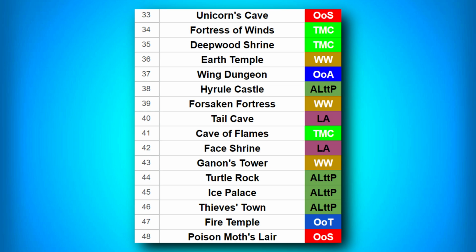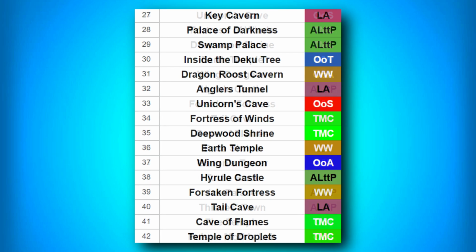I'm kind of mixed on it, like I said. And then obviously Fortress of Winds I like a lot for how it's laid out and its exploration, and some of the puzzles in there are kind of neat. So when I look at all those, I feel like I do like all of those better than this dungeon. So I think I would rank this below all the other dungeons in this game.